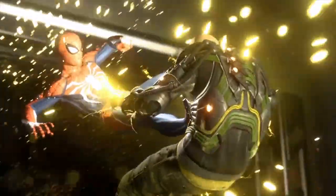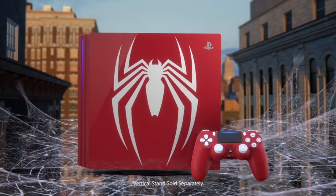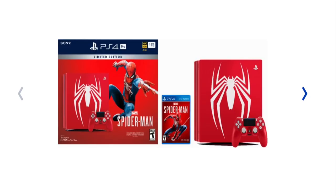That color is nice. The controller, I don't know about the whites on the D-pad and the control sticks and the buttons. I would have preferred them to have them black and maybe make the R1, L1 and L2 buttons white. It would have been perfect like that. But nonetheless, it looks fine. I like it. I love the PS4 Pro.